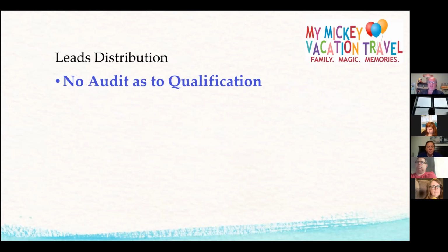When the leads come in, we do not pre-audit them as to qualifications. In other words, someone sends one in, says they want to travel next year, and that's all they tell us. That's just as good as somebody who says they want to go on specific dates, stay at the Animal Kingdom Lodge, and they want park hoppers and the dining plan. Because you never know what that opportunity is. You don't know what that guy was racing through when he filled out that quote form.